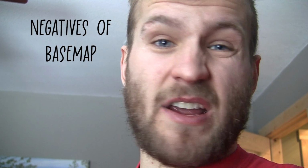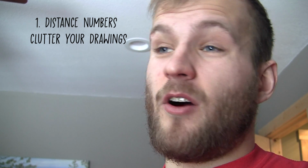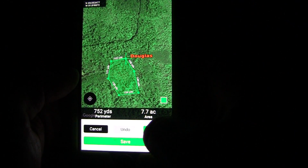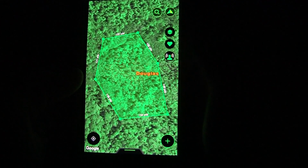Now, I want to take some time to talk about some of the negatives or the drawbacks to this app. Some of the things that, in just my beginning usage of it, I have not enjoyed very much. The first thing that I don't really enjoy about this app is that if you're going to use the drawing feature, it will save the distances in between the points that you make. This can be really annoying because you're trying to get a nice clean look for your design for your property, and you've got these white numbers all over your screen. It's just so annoying. So that could be an area of improvement for this app, to get rid of that and clean things up a little bit.